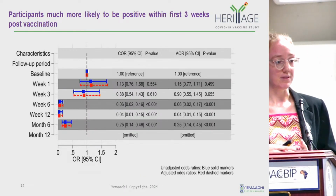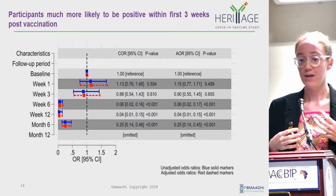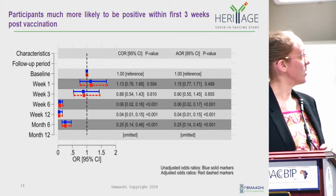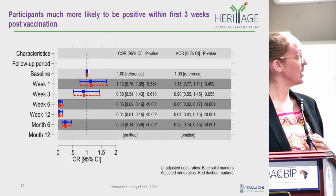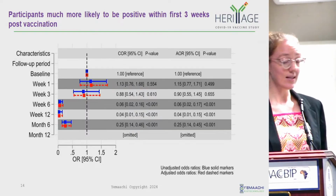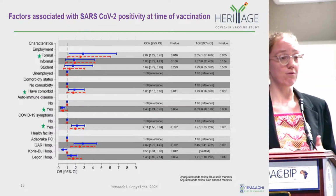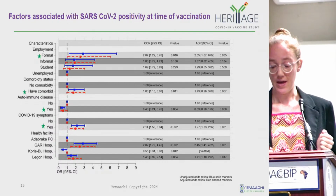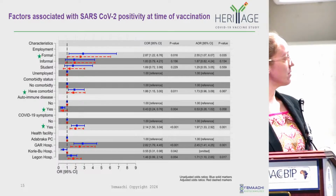So one of the first analyses we did was to see, if you do a proper modeling, do we indeed see that when you get a vaccine, the chances of being positive for COVID-19 reduce? And that is indeed what you can see: in the first 2 weeks, participants are more likely to be COVID-19 positive, and after that, less likely to have COVID-19. And we also looked at other factors that might be associated with COVID-19 positivity at baseline. A few of the factors that came out were those who had formal employment with higher odds of being COVID-19 positive, those with comorbidities, and those with COVID-19 symptoms.